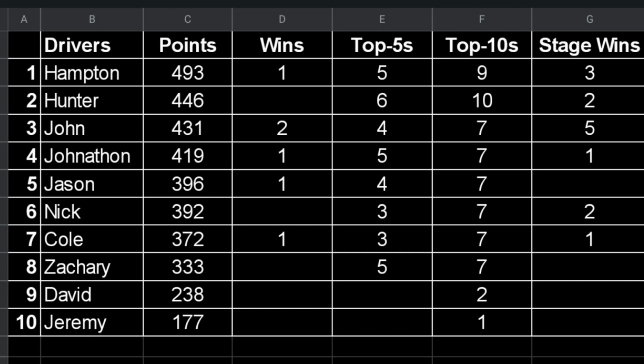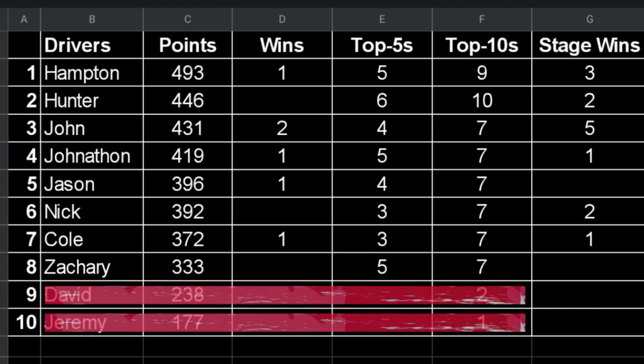So the big news is I've been keeping track of what the points cutoffs are for the end of the season for the championship. The max points you can get in a race is 60. The least amount of points you can get in a race is 1. So your point spread is 59 points in a race. With 4 races left in the season, the point separation is 236. If you are 236 points outside of the lead after this race, you are not going to be able to win the championship at all. With that being said, two drivers have unfortunately been mathematically eliminated, David in ninth and Jeremy in 10th.